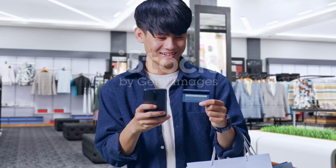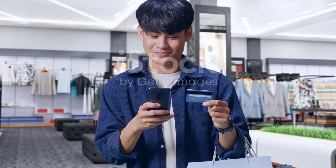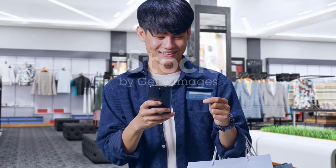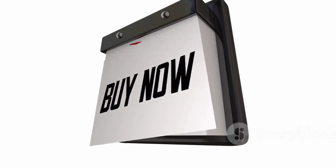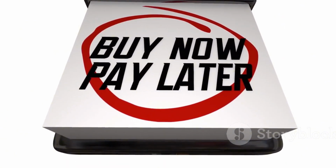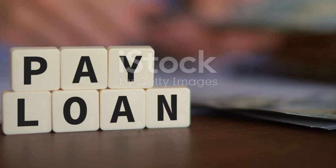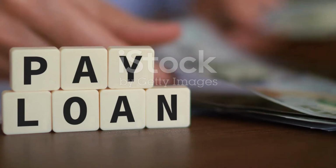It's most popular for buying things like smartphones, electronics, or luxury clothing, items that are expensive but not out of reach. BNPL makes these purchases more accessible by spreading the cost over time, making budgeting easier. But remember, BNPL is still debt. It works a lot like other installment loans, such as car loans or mortgages, but usually for smaller amounts and shorter terms. Unlike traditional loans, BNPL often boasts a simpler application process and quicker approval times.